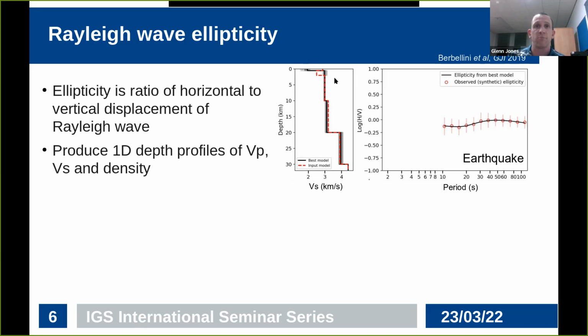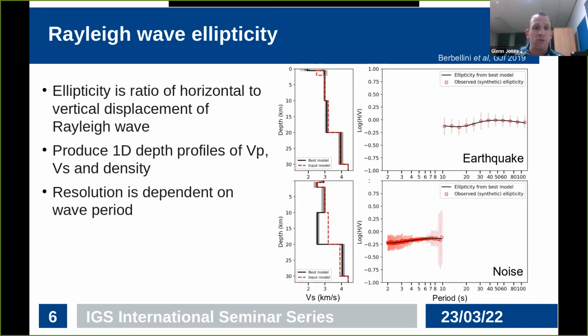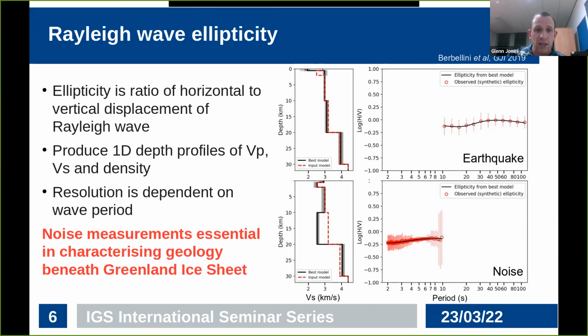Obviously, that presents a problem for us, because that's the region I'm interested in. So what we can do is use the ambient noise. If we can extract Rayleigh waves from the noise, then we can actually recover this upper 5 kilometers accurately. If you combine both, then we can clearly recover the first 30 or more kilometers of the crust. So clearly, noise measurements are essential if we are to characterize features underneath Greenland.